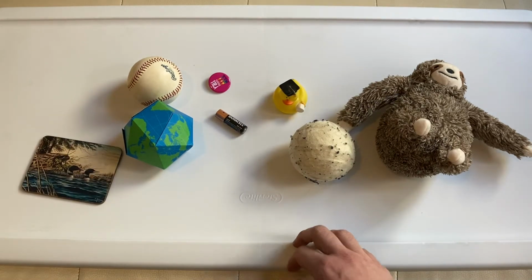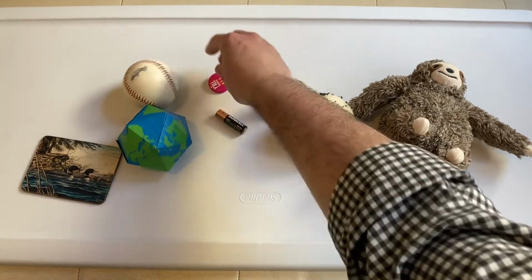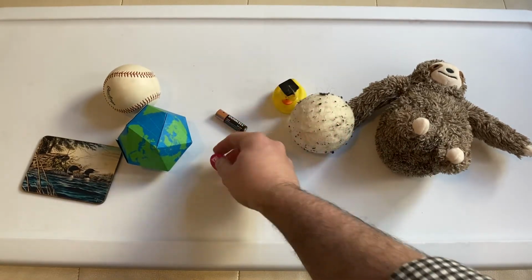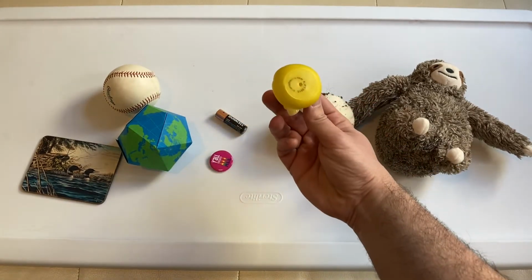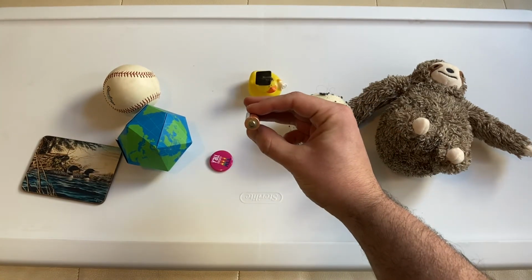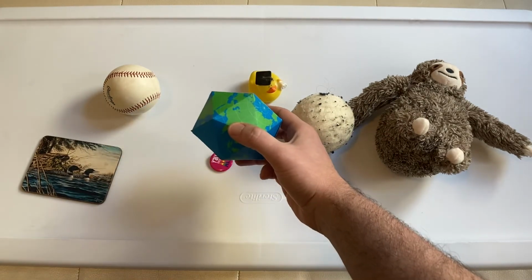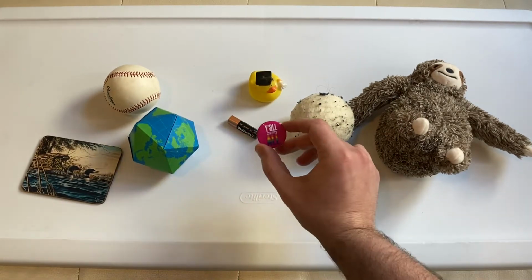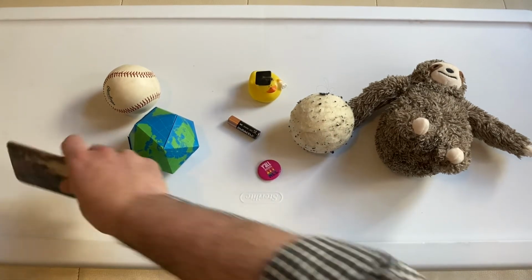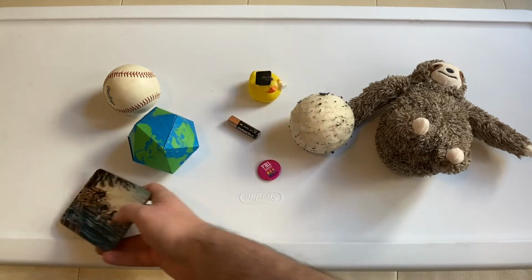There's some circles as well. This is circular. Same with this. This pin is circular. I suppose if you look at the underside of this duck, it's circular. This battery is circular if you look at it from a certain angle. And then we have some that are flat. This has flat surfaces. This pin is circular and flat. This is flat, but feels different on each side. That'll be interesting.